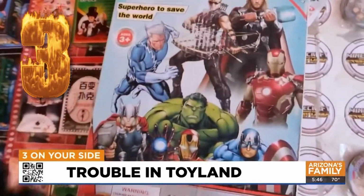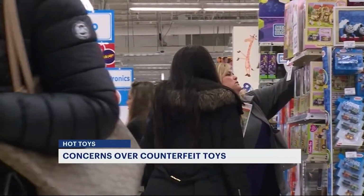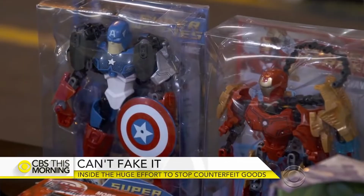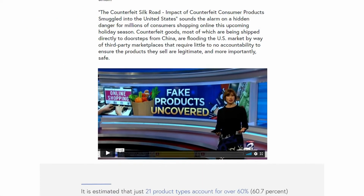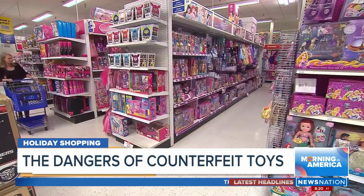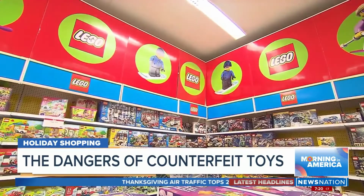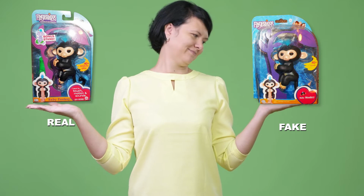Number 3. Counterfeit toys. Here is a fact for you. In 2020, up to $1.5 billion worth of knockoff toys were imported to the USA, according to data collected by the Buy Safe America Coalition. Chances are the numbers will only get higher due to the global supply chain shortages from real toy brands. Well, what is the big deal with knockoff toys? I mean, I bet they're a lot cheaper.